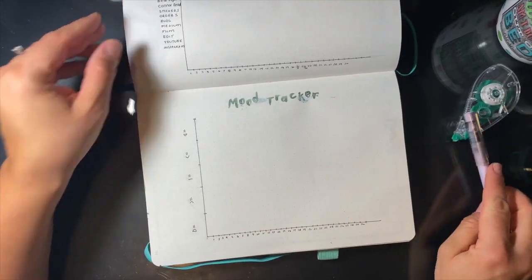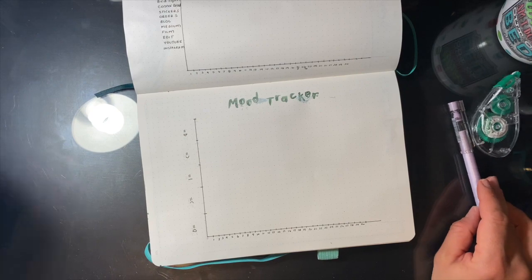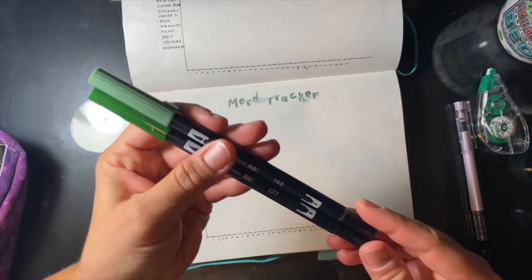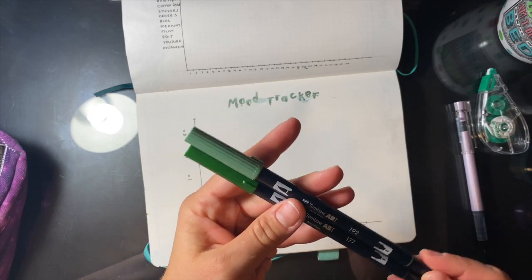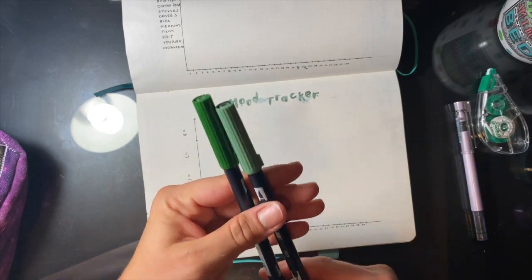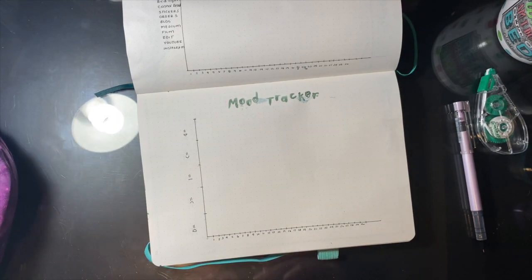And the mood tracker, I've picked out 2 colors. I'll show you guys. These are the colors I've picked out. They are 192 and 177. Pretty sure 192 is asparagus. That makes me think it's asparagus for some reason.